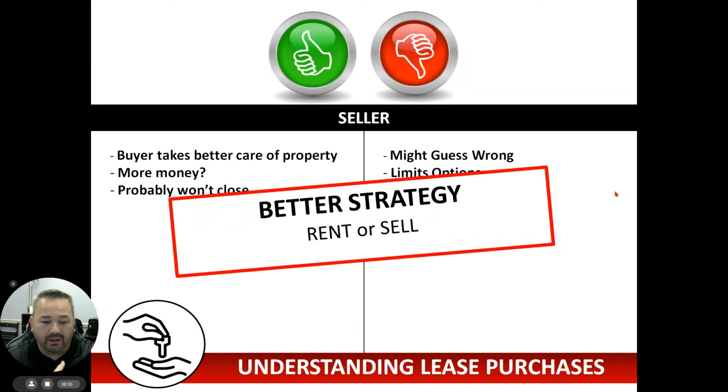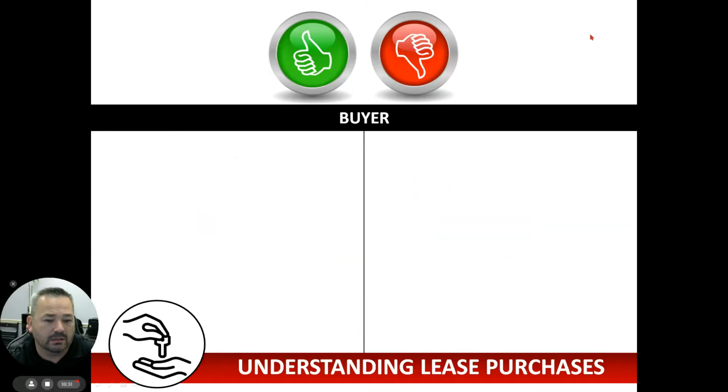Go ahead and get out of it. If you don't want to be a landlord, sell. Really simple. But don't get into the lease purchase business. It just usually does not work.